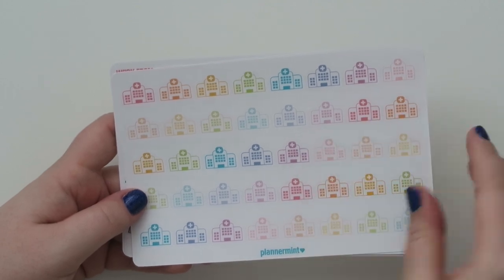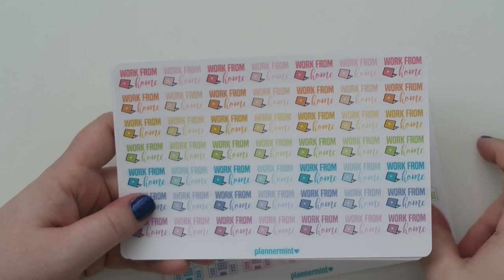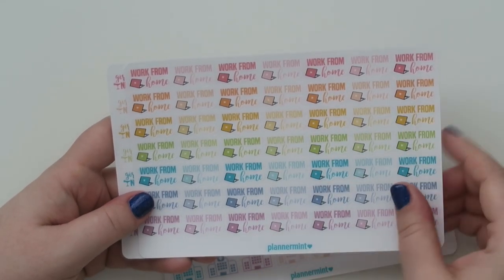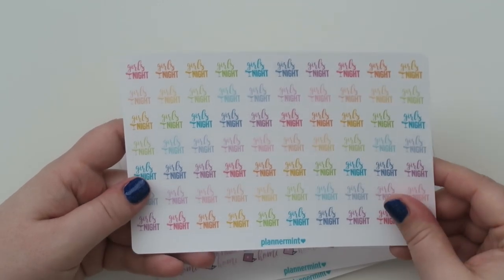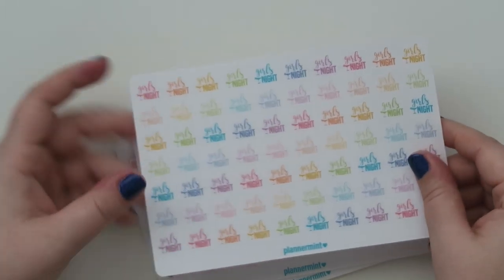I got some little hospital stickers, or just clinic stickers. I also got this that says work from home with a little laptop, which I thought was really cute, and in a bunch of different colors. And then also this one that says girls night with a little margarita glass in a bunch of colors.